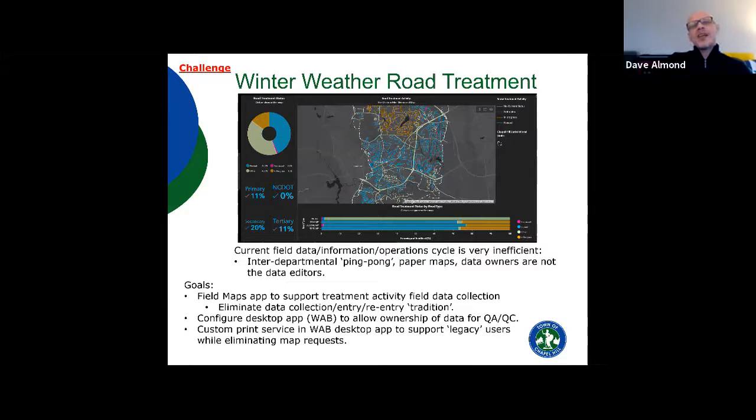And if you were here for Carmageddon a few years ago, you know just how quickly conditions can deteriorate on our transportation networks. And this solution we're working on is really a configuration of Field Maps for ArcGIS and Web App Builder that will let the public works managers and staff own and maintain their own data. So they have access to the data and analytic derivatives on demand rather than by request to the GIS division.